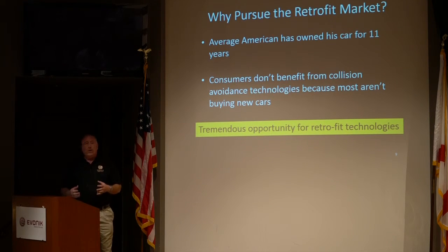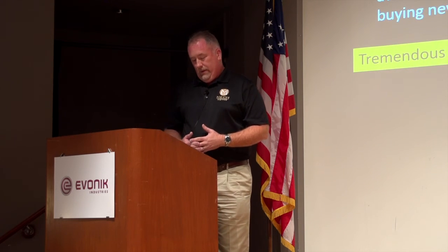The automotive market is adopting collision avoidance technologies, but all that focus is on new vehicles. MechOptix wants to provide safety products for the vehicle you already drive or ride. There's a huge opportunity in the retrofit market for offering these products and these collision avoidance technologies. StopX is the first product along those lines.